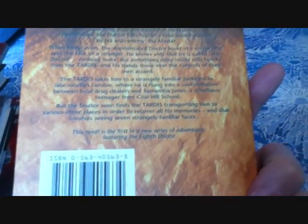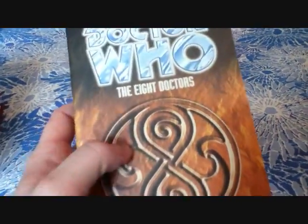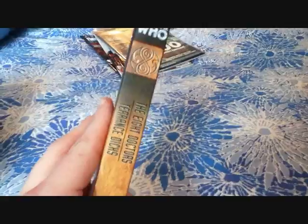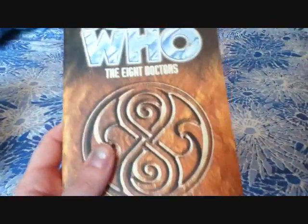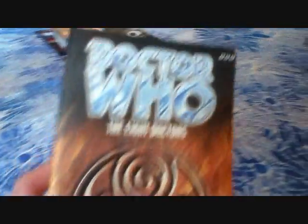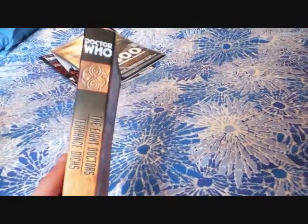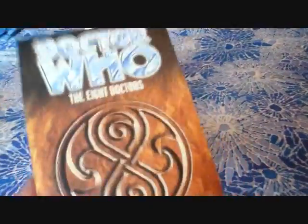This novel is the first in a new series of adventures featuring the 8th Doctor, and right up there it says after recuperating after the trauma of his recent regeneration, so it takes place after the TV movie, and it has Doctors 1 through 7 in it as well. And if you're wondering, that's the symbol of Gallifrey, of the Time Lords, if anybody's wondering. But I was so happy I won this, because you can't get it unless you get it used off Amazon UK, CA, or whatever. So yeah, very happy about that.